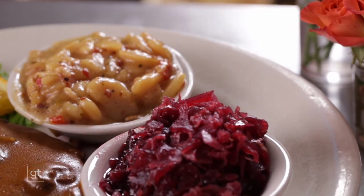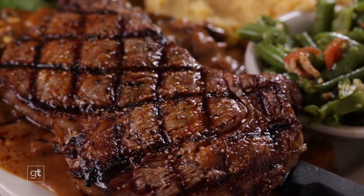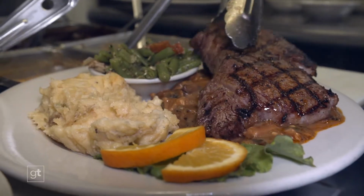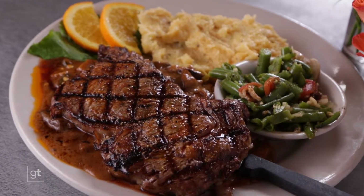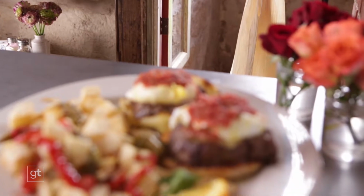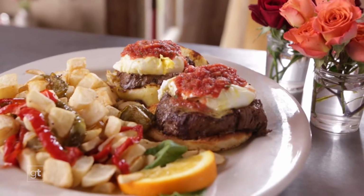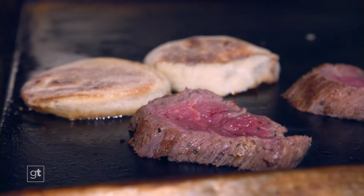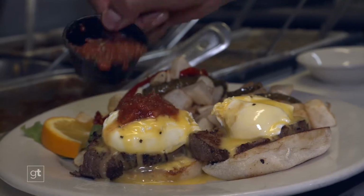This menu is packed with bites to please every palate. Meat lovers will drool over this juicy 13-ounce Angus ribeye, set on a pool of bacon, jalapeno, and mushroom sauce. All the steaks are hand cut, and all the sauces are made from scratch. The Oak House eggs are a popular tasty twist on Eggs Benedict. Two perfectly poached eggs over beef tenderloin, smothered in smoky salsa.